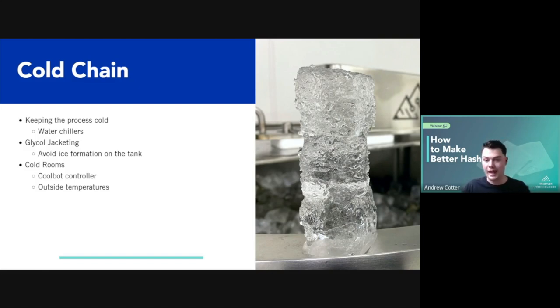Really great way. At home, I've even gone as far as just taking a 4-foot by 8-foot grow tent, plugging an AC into that Coolbot controller, and I'll go and hand mix in there. For more commercial operations, I've seen Coolbots hooked up to mini splits, a really great and affordable way to get a cold room set up on a lower budget. If you have the option, I would definitely recommend having some engineers come in, design a proper cold room, have the appropriate HVAC system to maintain temperatures anywhere around 4 to 8 degrees Celsius, and being able to modulate that is fantastic.